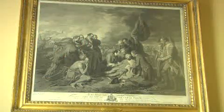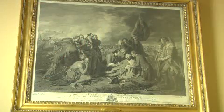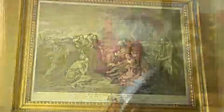This is a very famous engraving of the death of General Wolfe that thousands of these have been produced. We found through our research that the Princess Frederica, who was the daughter-in-law of King George, and she was Duchess of York, actually owned this engraving, and it was in her museum.